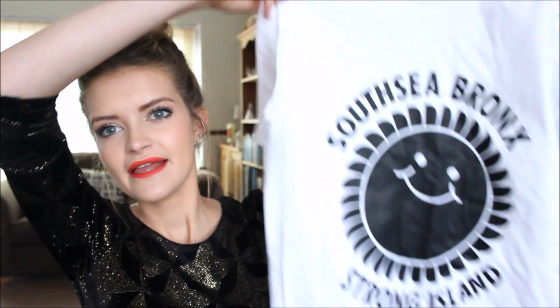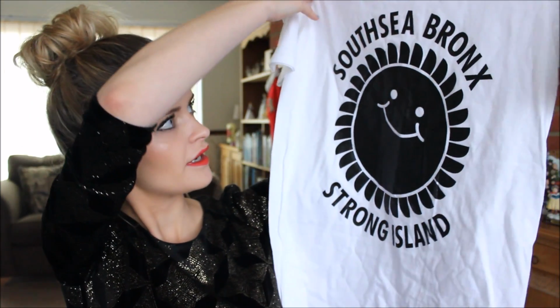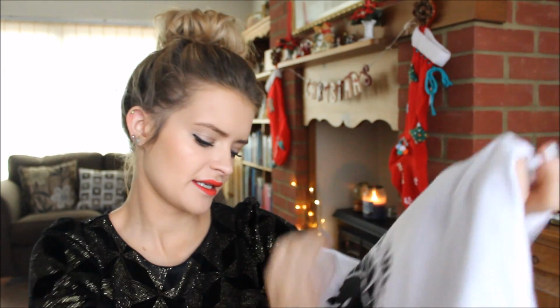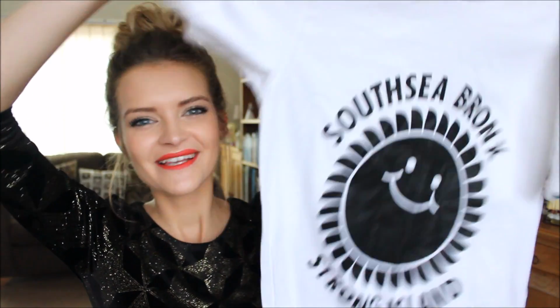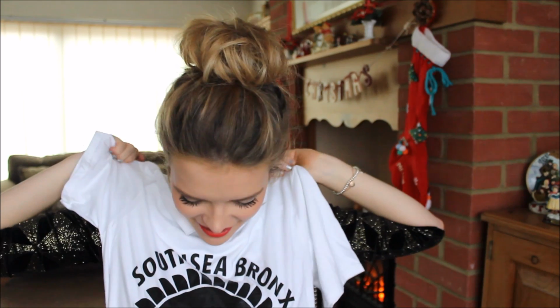My sister lives in Portsmouth, so she quite often buys me really cute independent things because Portsmouth has a lot of independent shops. So this year I got this t-shirt, and it's from, I'm trying to think of the brand, Strong Island, that's it. It's a really cool brand in Portsmouth, and apparently this is the it top, so I'm going to be cool in this t-shirt and it can be my it top.